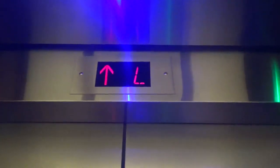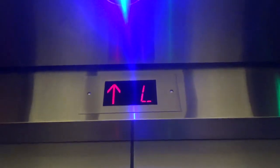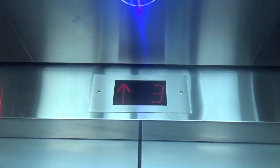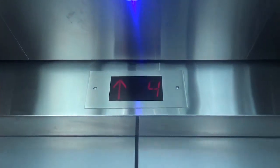Here's this one. Hit up 6 and we'll watch the floor indicator. Oh, there's the Selectomatic thing. Here we go. Blue light. These things are awesome. I think these were Dovers. There is New Brunswick. Floor. These are awesome. Let's check out the hallway.